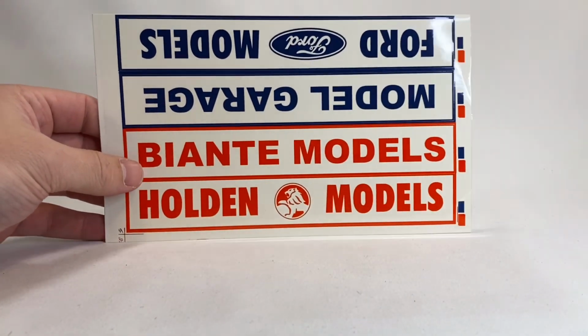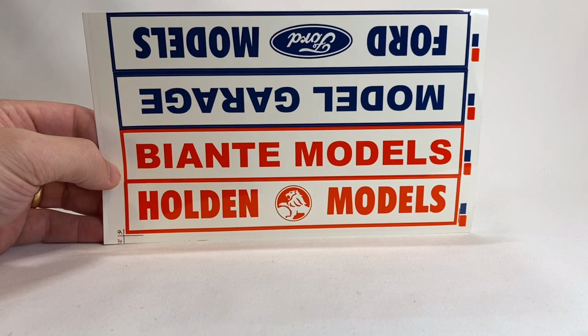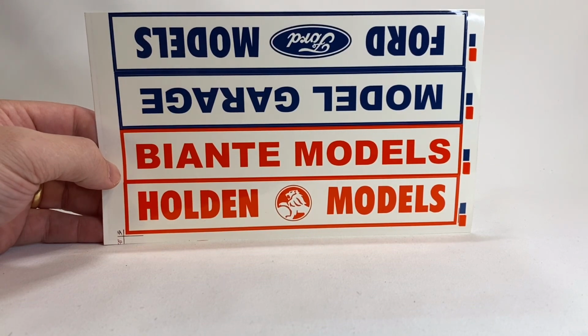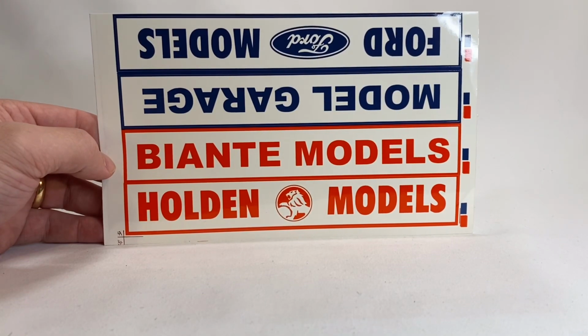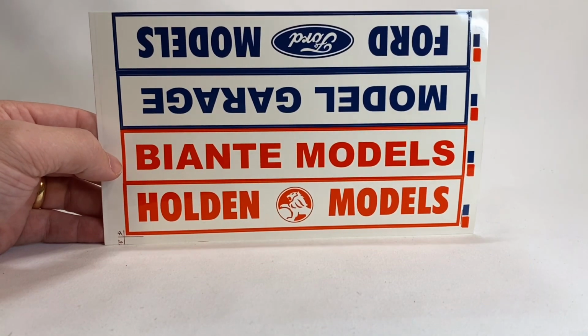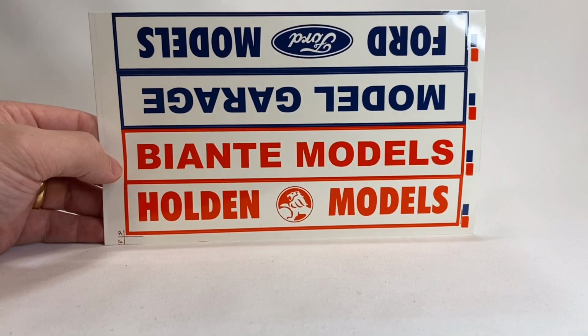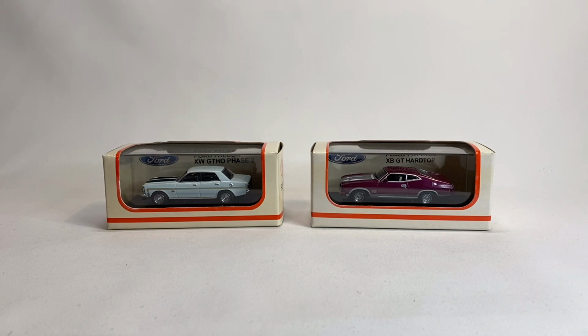Okay, so did you guys like that display case? That's ridiculous. These are the stickers you can put on that top square to customize it however you want. I think I'm going with the Biante model sticker on there. And we'll see if it is 1/64 or 1/43 scale. Looks like it might be 1/43 scale, but I've only got those four that Tyrone sent me. So maybe I'll display my 1/64 scale in their cases like this in that case. I don't know. We'll see.